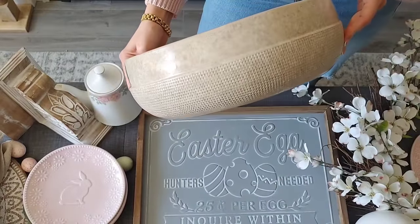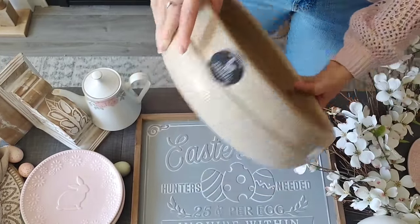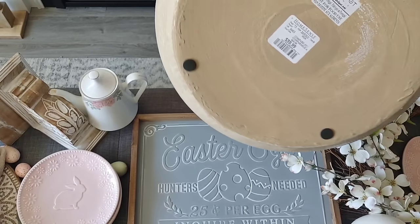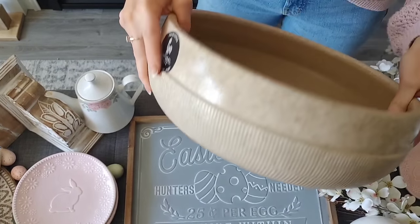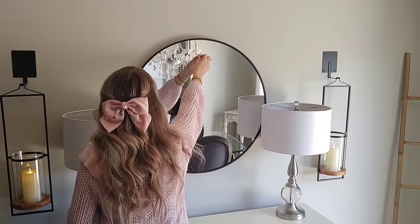I had a gift card and I decided to splurge on this big bowl. I love that beige color, the size, the shape. It was $39.99, but I know that I can use this from season to season. So we're going to get started with the decorating.